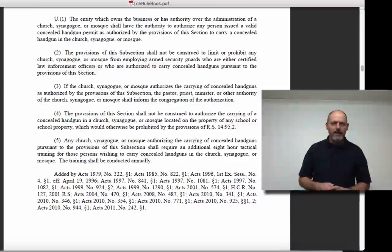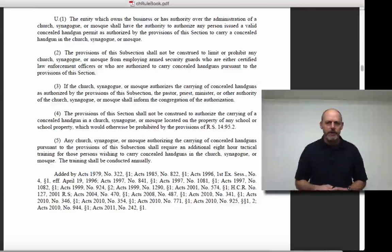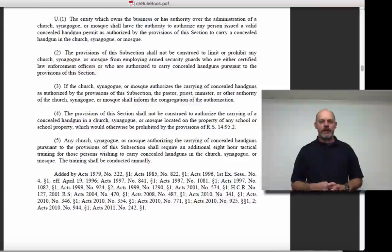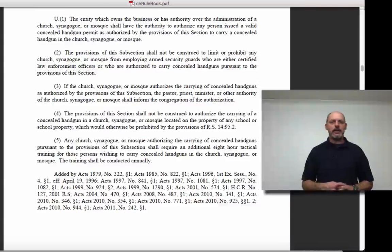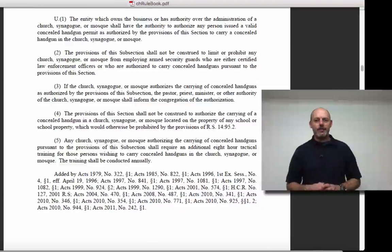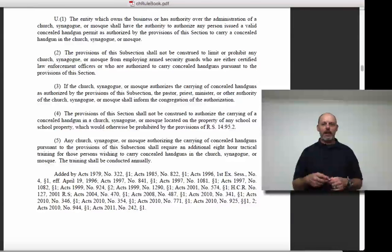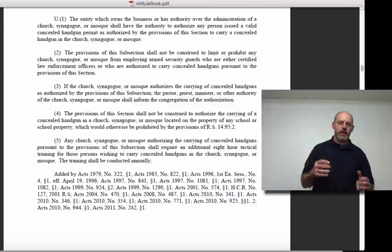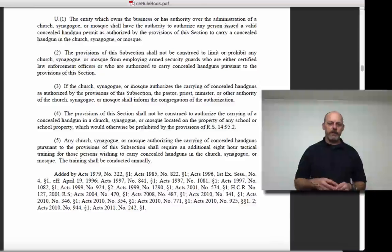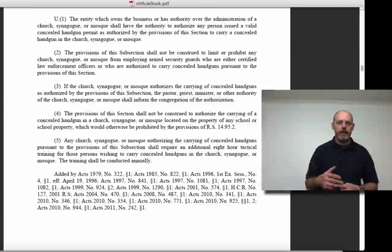All right. Number 5, any church, synagogue, or mosque authorizing the carry of concealed handguns pursuant to the provisions of this subsection shall require an additional 8-hour tactical training for those persons wishing to carry concealed handguns in the church, synagogue, or mosque. The training shall be conducted annually. It doesn't specify the training, but you do have to have additional tactical training, 8 hours annually, to be able to carry in the church, synagogue, or mosque. And that is up to the facility and the leaders of that church or mosque or synagogue to contract out and get that training done for all the participants. Then they have to be able to have proof that they did participate in the 8 hours of tactical training.